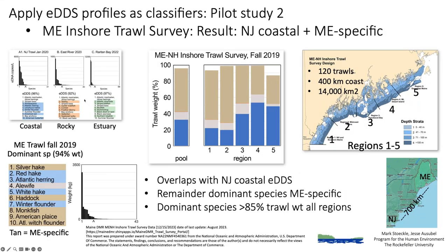Here we applied profiles from the original three sites to catch weights from the Maine-New Hampshire inshore trawl survey of fall 2019. And I thank Rebecca Peters for providing access to this data. This survey involved 120 trawls along about 400 kilometers of Maine and New Hampshire coastline and covered about 14,000 square kilometers. Trawl weights followed a hollow curve SAD, with the top 10 species making up about 94% of trawl catches, out of a total of 43 species in the trawl.